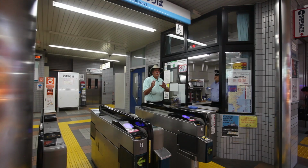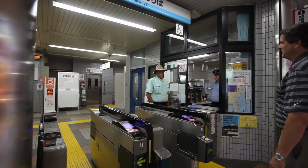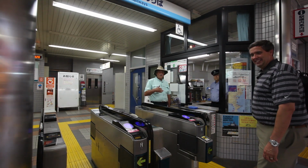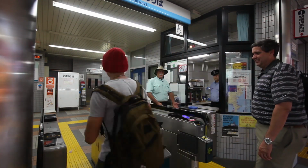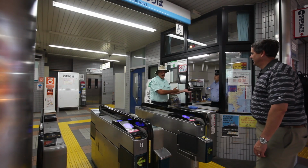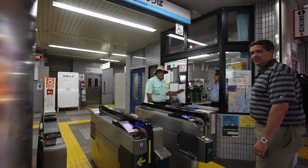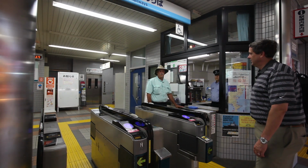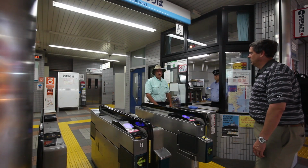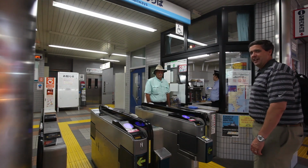Okay, so here's the other thing, Matt. Don't do the guide thing. The guide thing? The guide thing is, remember, you won't ask for directions or you won't ask for help. If you need help, come ask one of the workers right here by the window. The attendants, right? And they're always right here by the wicket. And they're very helpful, so don't do the guide thing, ask for help. Got it.